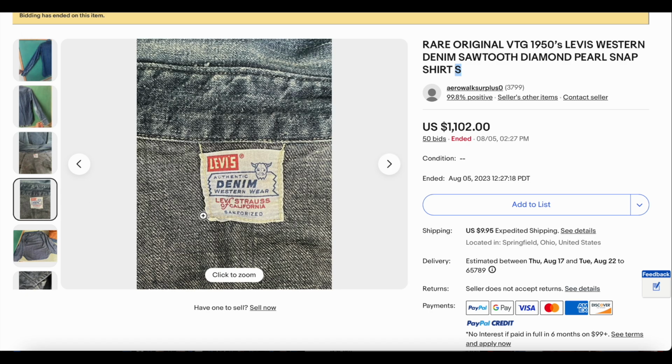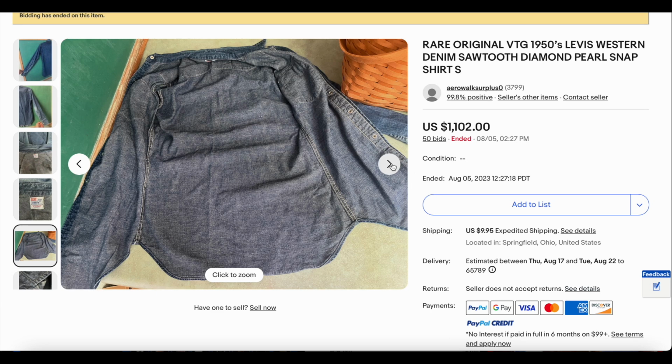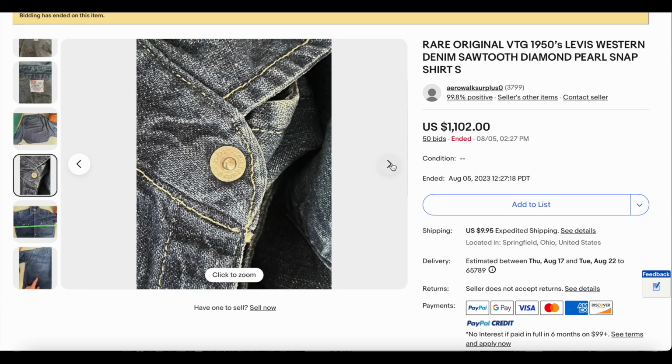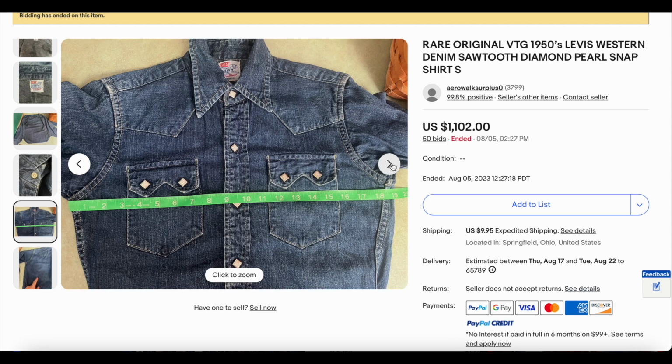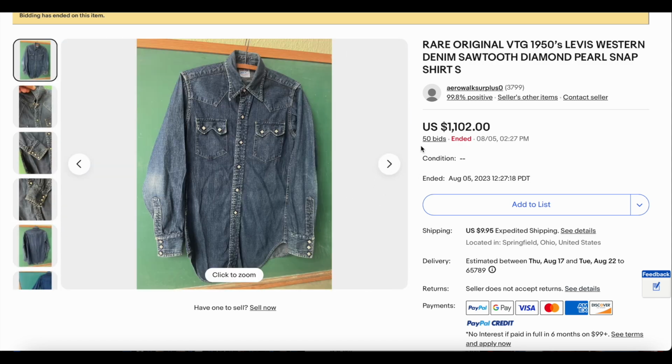Here is the tag. These are such cool tags. You do have to watch out because Levi's has done a number of reproductions with this tag, but this one looks pretty close, if not perfect, to what I would expect from authentic denim Western wear. Look at that inside. Beautiful shirt all around. This one, we got like a 38 total, a 19. It's still a bit small, obviously, but there is one little defect. A little defect, you can live with that. Either way, what a cool shirt this one is.